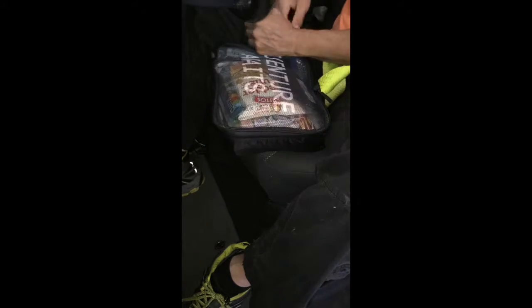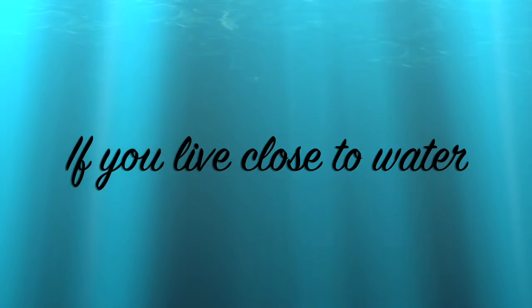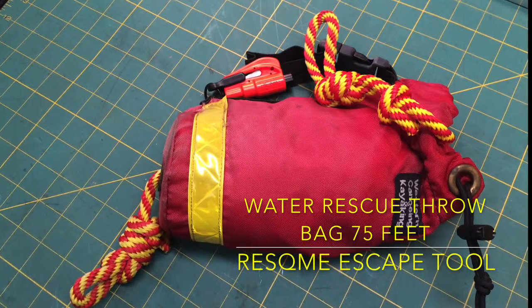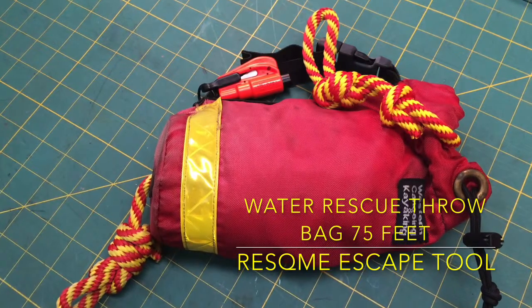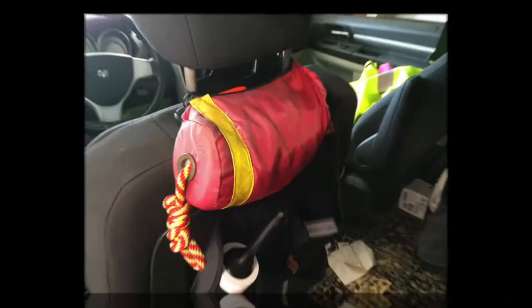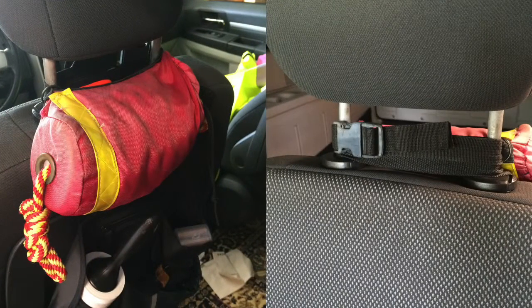And if you live in Florida, or near any body of water, I don't know how you can possibly get into a car and not have a water rescue rope throw bag with you. My suggestion, like the one here, is 75 feet of rope, because you want to be able to reach. 50 feet may not be enough. And then you also want to have one of those little Rescue Me escape tools, because it's got a seatbelt cutter and a window breaker on it. And then you can see how I've got that right there behind the seat on the driver's side, so that if something happens and you're in the car, hopefully you could just reach right up behind yourself and pull that out and deploy it in an emergency.